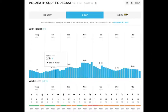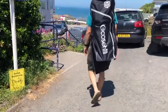The first thing to check before you leave the house is what the weather and tides are going to be like. To check out the weather, you can use a website such as magicseaweed.com, which will tell you what the forecasted swell or wind is going to be, but also check out weather sites appropriate for wherever you live. In the UK, that would be something like the Met Office.